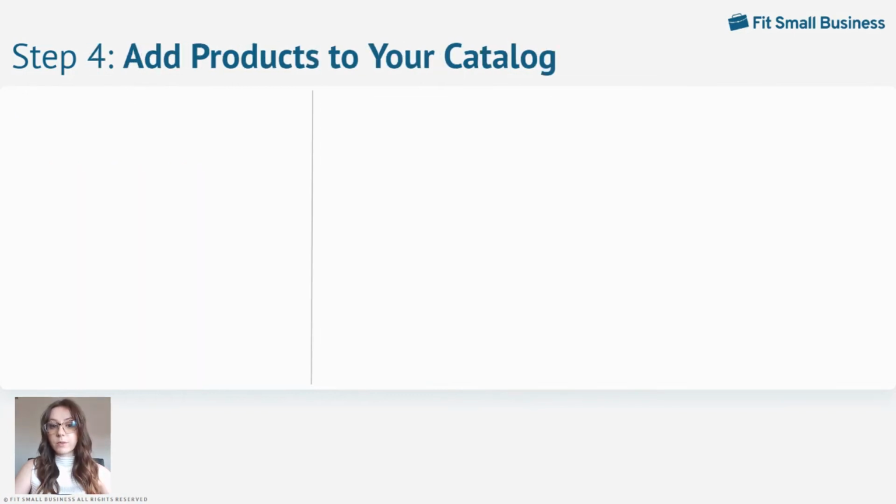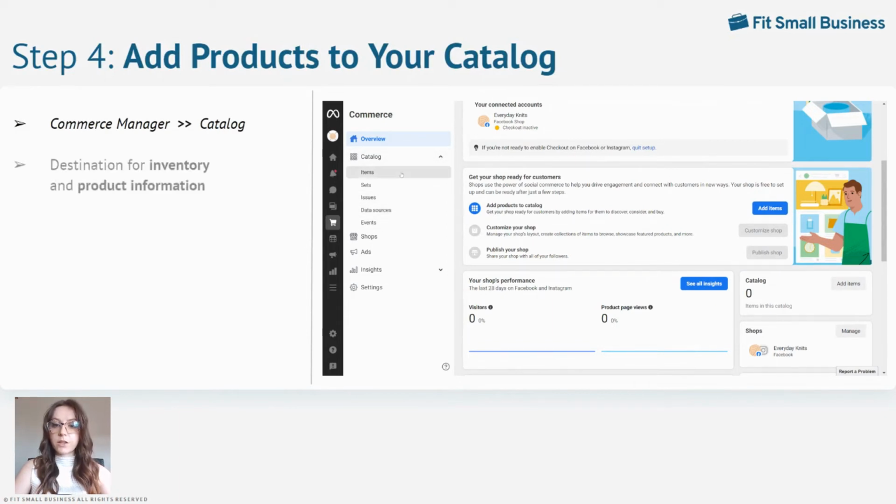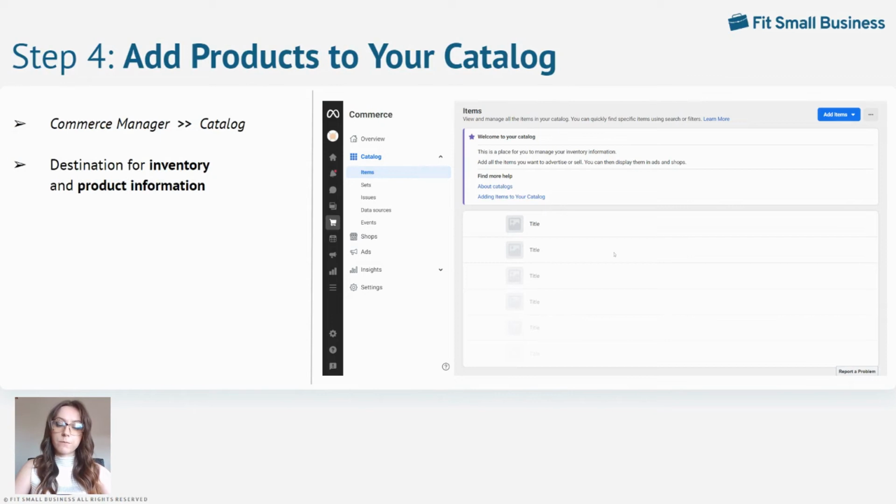After these key elements have been dialed in, the next step is to add products to your catalog. You can manage your catalog through the tools found under the Catalog tab in the Commerce Manager sidebar menu. A Facebook catalog is where your inventory can be found, along with all of your product information, such as product titles, images, pricing, descriptions, etc.